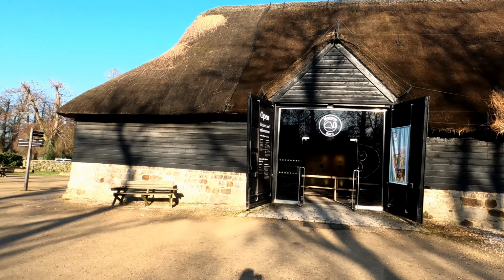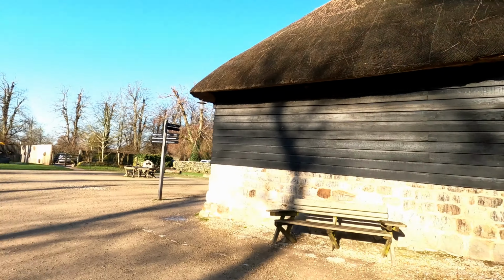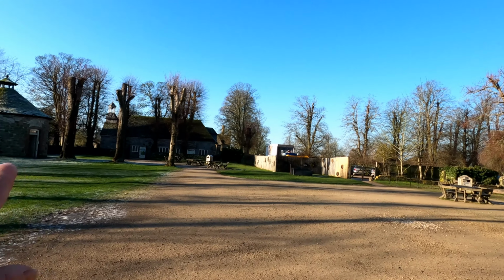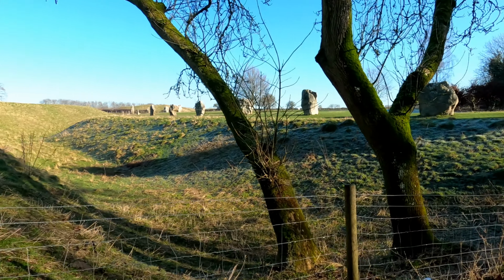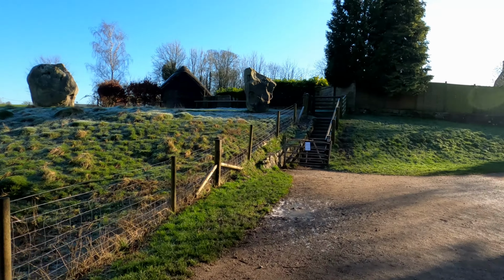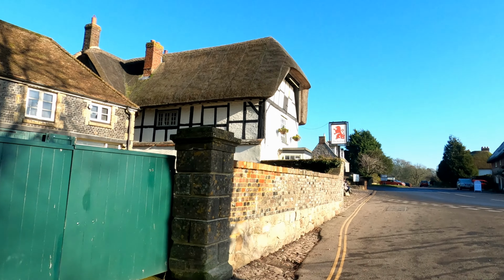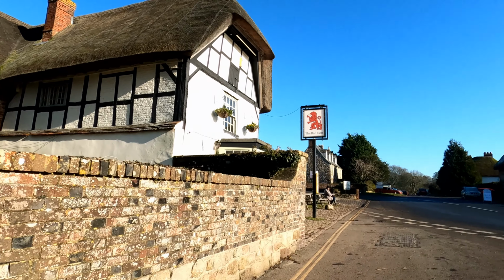I guess this is part of the museum, but there's another part of the museum down there, I guess. So yeah, there's another part of the stone circle there, and there's another part that I've not been to that's way over there today, but I've been to in the past, but I've got to catch this bus. I'm not waiting for another bus. And back at the bus stop just in time for the bus by the Red Lion.